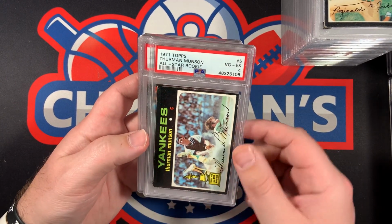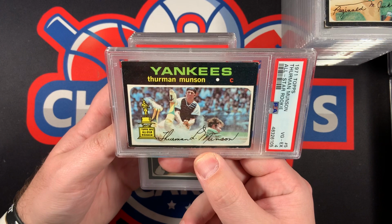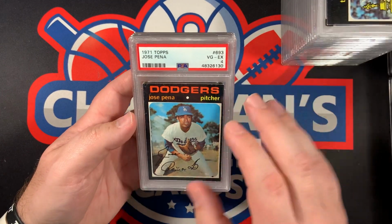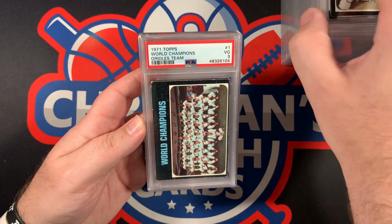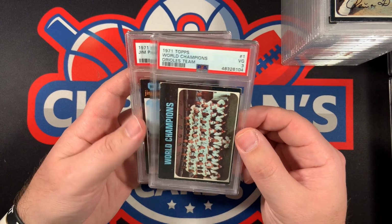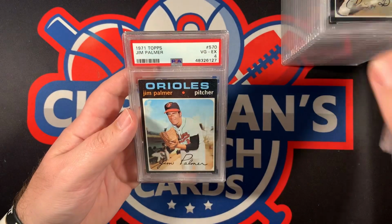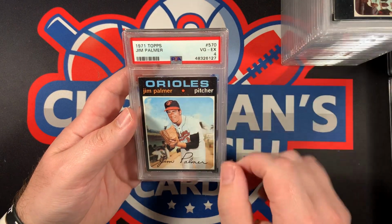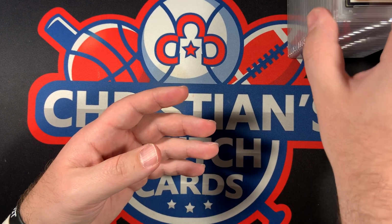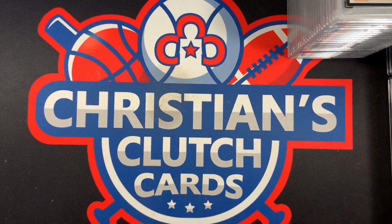1971 Topps, Thurman Munson, All-Star Rookie, PSA 4. Jose Pena, 4. World Series champions, Orioles team, PSA 3. And Jim Palmer, PSA 4. So lots of 4s. Nothing really above a 5. So again, those will probably go for a pretty low price, but they can be yours.